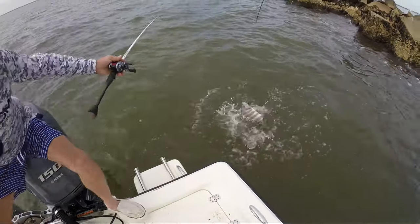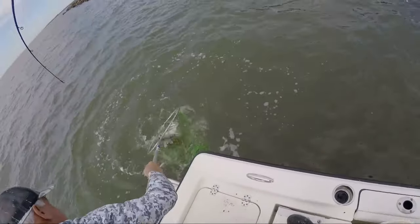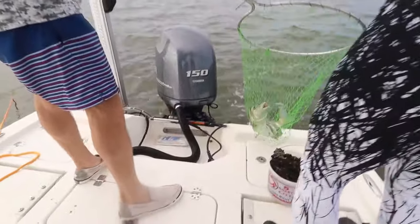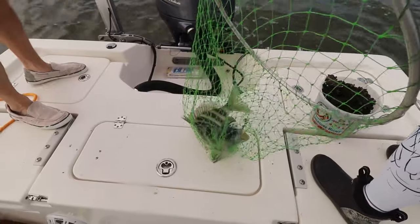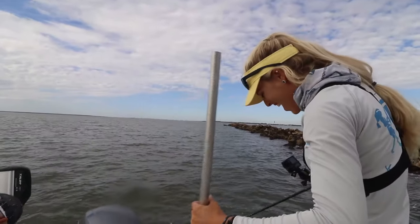Oh, our dark is on. That was quick. That's a nice sheep. Yeah. That landed quick. Oh, woo! You go, did you see that? Beautiful. In the water and out of the water in less than 20 seconds. It was like instant bite.